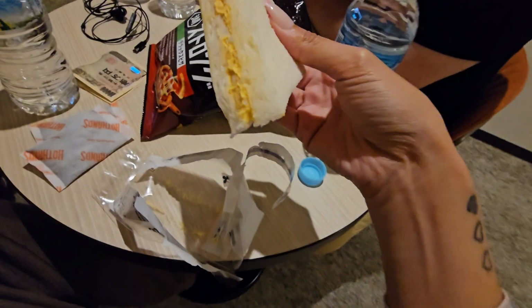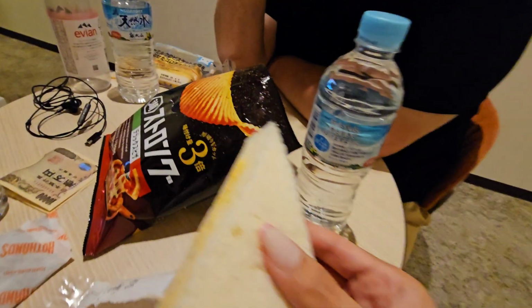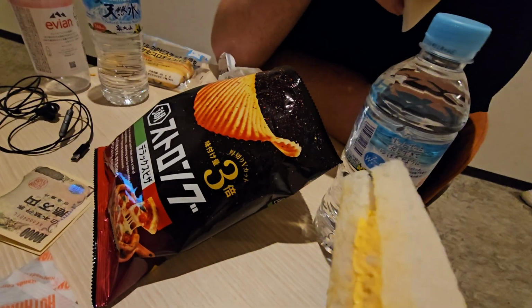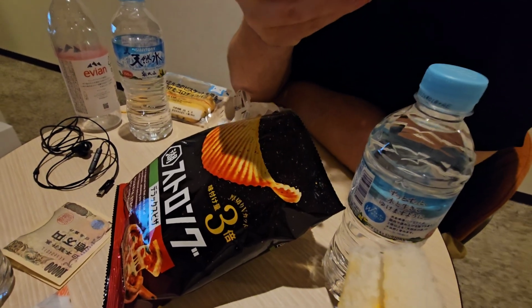Oh, it's stuck. But it's okay. Vito likes these. And then he also got pizza chips on a cookie. And the pizza chips taste like the pizza Pringles, so I really like them.